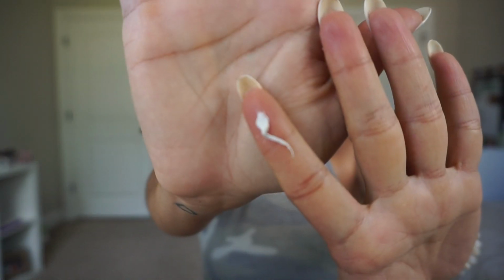moisturizer. I'm gonna show you really quick a little bit. This is what it comes out like, white, and then once you put it on your skin, it turns the color of your skin, as you could see here.